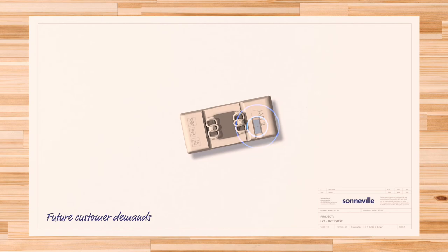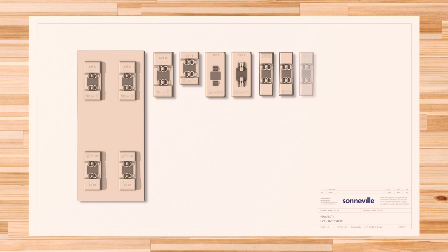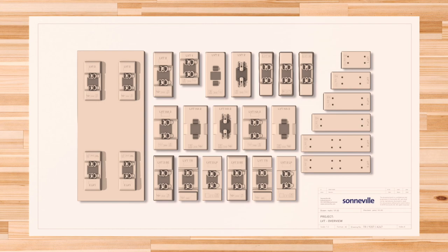You benefit from our experience and ingenuity. Together with you, Sonneville develops high-quality and long-lasting ballastless track solutions that allow fast and efficient installation as well as superior vibration attenuation. Sonneville connects people.